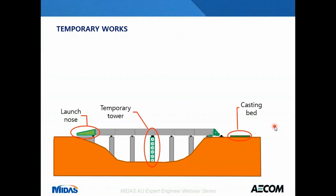Depth of the concrete box is dictated by the maximum launching span. Typical span length suitable for launching is between 30 to 60 meters. If the span is too long, then the superstructure will become too deep and uneconomical. In this case, temporary tower can be used to reduce the span length during launching.